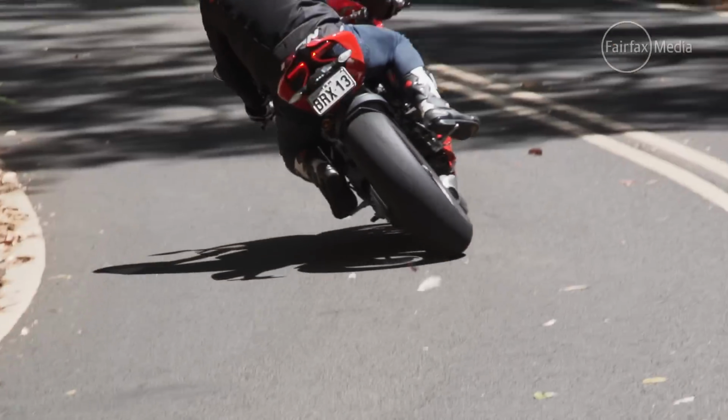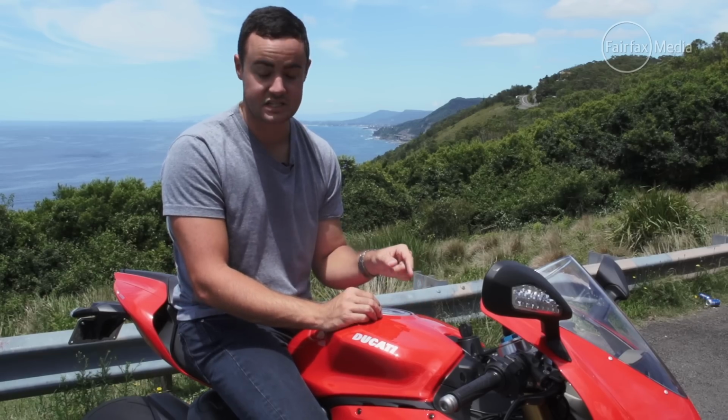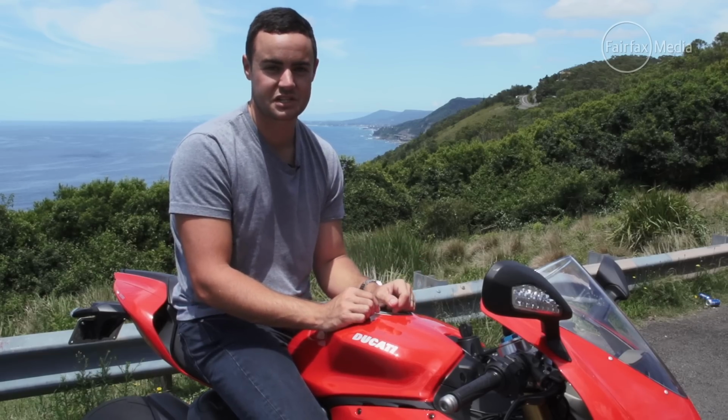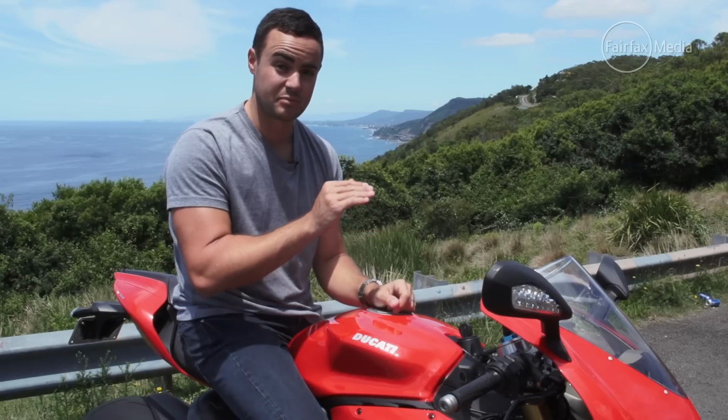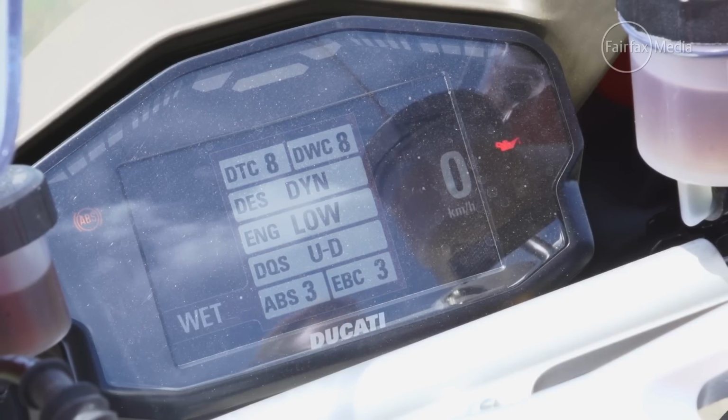The other saviour, I guess, with a bike this powerful is its electronic intervention. So it's got ABS, it's got wheelie control, and it's also got traction control. And you can go in and basically play with the parameters of each of those functions here in the trip computer. Now there are actually 8 different parameters for each of those 3 functions. And if that sounds like it's overboard, it's totally not, because on a bike this powerful, they're your best friend.